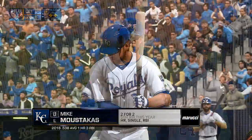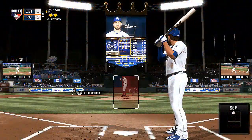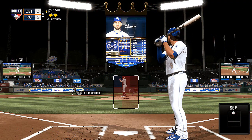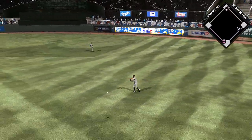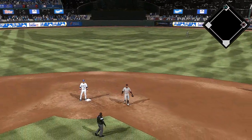We'll see what they'll do now. Take a look at Zubra's numbers here: 5 RBIs so far this season. We'll see Moustakas now up to bat, 2 for 2, a home run and a single, and of course an RBI and a run scored for him, as he has runners on the corners with 1 out. Moose finds a gap in the infield. That's going to be a base hit. That brings in a run, and it makes it now a 6-0 ball game.